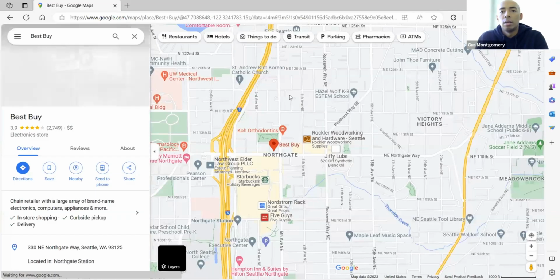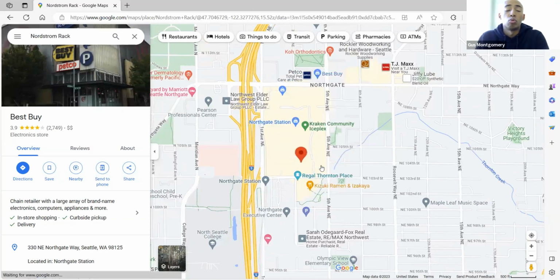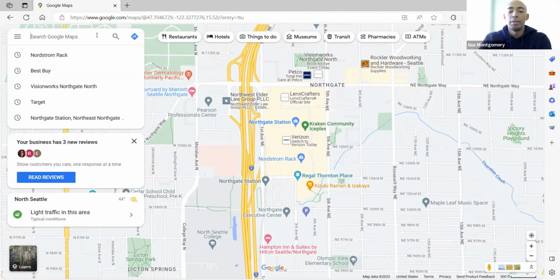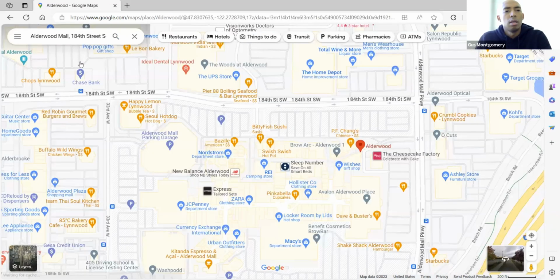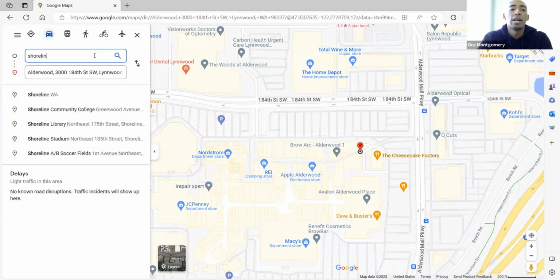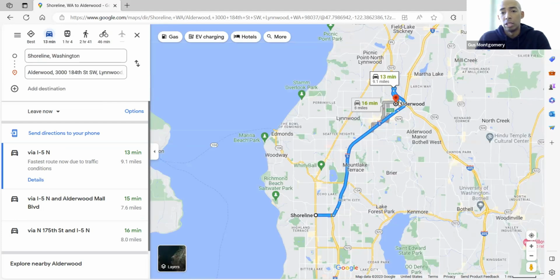So the Target and Best Buy, two very popular locations, and you also have a Nordstrom Rack as well. So fans of the Nordstrom Rack, you have that at the Northgate Station, which is about an 8-minute drive away from Shoreline. Another option for shopping, it's not in Shoreline, but I want to give you the best options when you do live in Shoreline, and that would be the Alderwood Mall. And Alderwood Mall is one of the premier malls in Western Washington. If you're looking at the distance from Shoreline to Alderwood Mall, it's about a 13-minute drive.